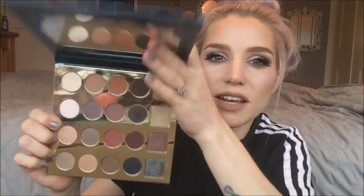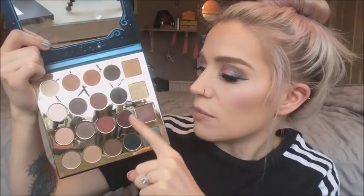Okay, so next we have a palette by TZ Cosmetix. This isn't a product that I bought on AliExpress. I was actually sent this by Rick, but I believe that you can buy this on AliExpress and you can definitely buy it on Amazon. So yeah, this is what it looks like. This is the most recent palette that I tested out and I am head over heels in love with it. This is definitely my favorite of them all.